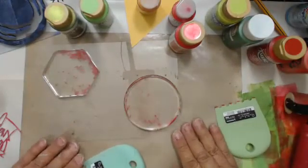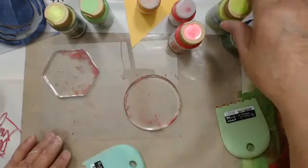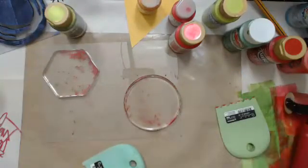All right, what should we do next? I guess the green again. Maybe I'll go with the green.